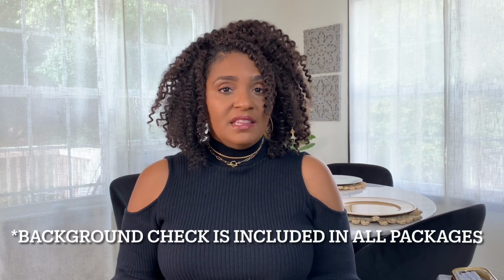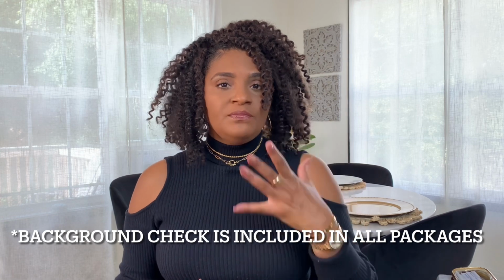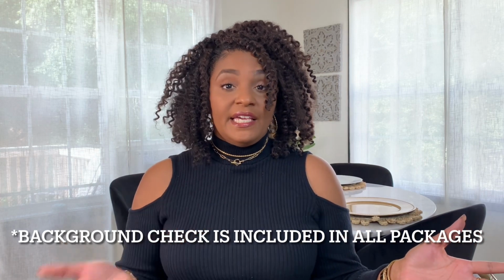Everyone's state law is different when becoming a loan signing agent as well. The National Notary Association will actually let you know what is needed according to your state law. So some states require that you become bonded, some require that you get a title producer's license. So it all just depends on what your state requires. The state that I live in does not require any of that. It's simply that you would actually get the package from the NNA and get your background check.